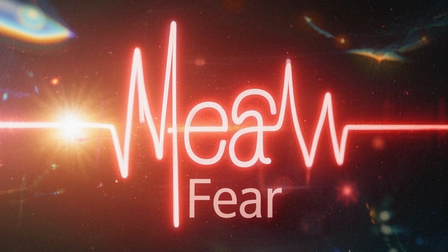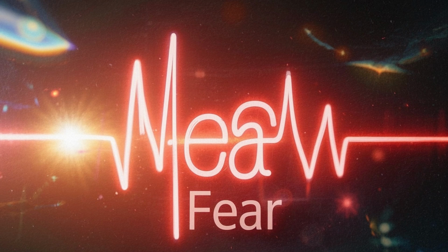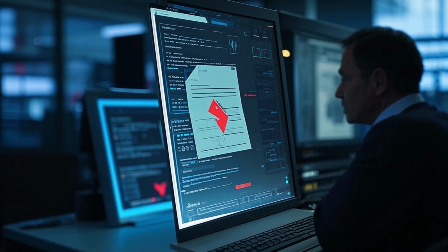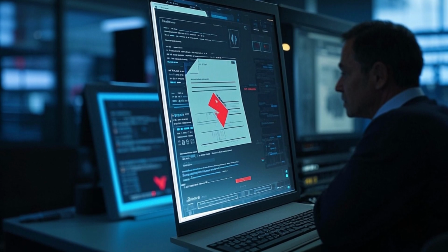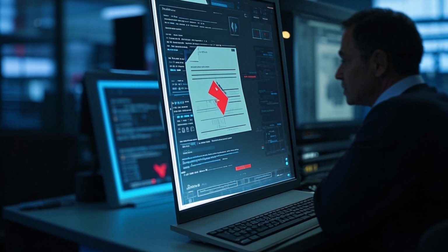In his statement, he wrote, "They're not testing weapons, they're testing responses. Fear, compliance, orientation, loyalty. Environmental stimulus, psychological control." The document was scrubbed from the internet within days.